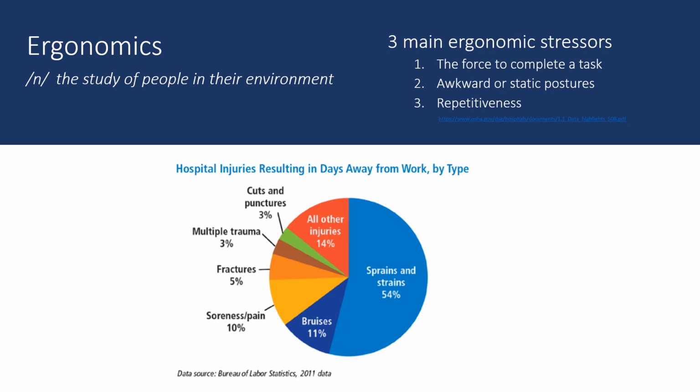Related to this is ergonomics, and there are 3 main ergonomic stressors. First, the force to complete a task. While most of the time we think about physical force, think also of other types of barriers and obstacles that caregivers need to navigate and overcome. For instance, organizational or cognitive. Second, awkward or static postures, such as bed to chair or bathroom to patient handling, or retrieving supplies from some creative or bizarre storage space. Third, repetitiveness. Think about typing, mousing, and interacting with the EHR for about a half of a nurse's shift.